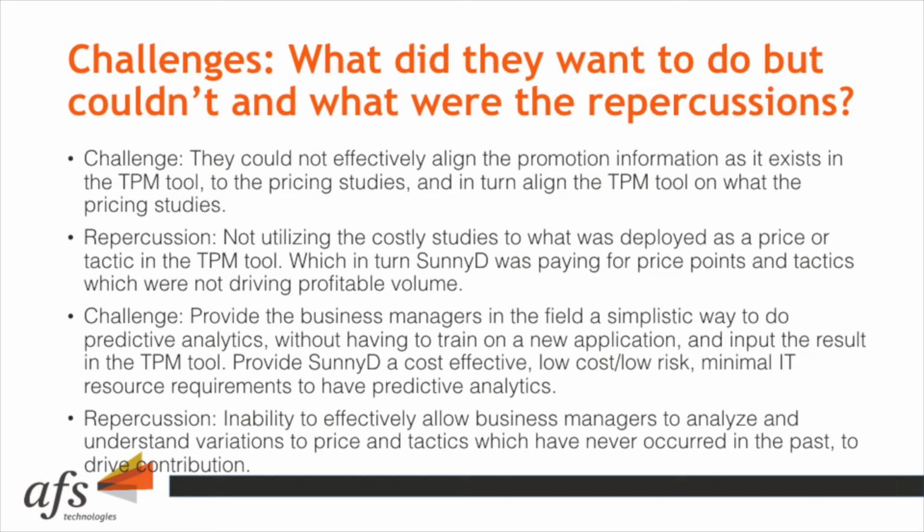So here, what were the challenges? What do they want to do but couldn't? And what were their repercussions? So the challenge is, as I mentioned, they could not effectively align the promotion information that exists in the TPM tool to the pricing studies, and in turn align what the pricing studies are telling them back into TPM.